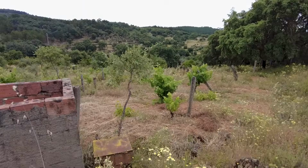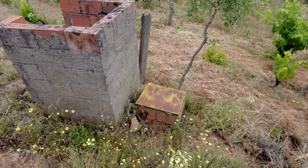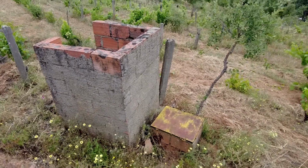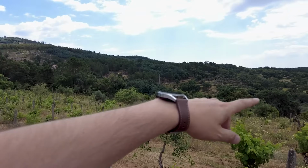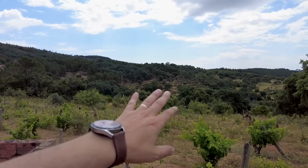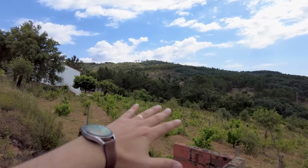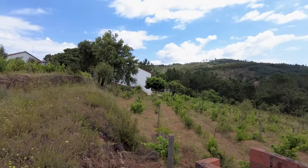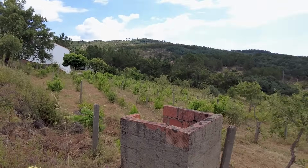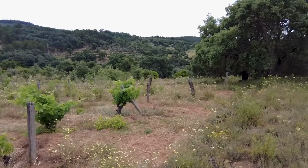So here is the borehole, just there, which at the moment they are not even using. They were telling me that the last time they used it was 10 years ago, because they bring water for irrigation from a big well that we're going to see. They pump it into the tank and then they do the irrigation. And for the house they have mains water, so city water, so they have no need for this. But eventually you do have a reliable second source of water here.